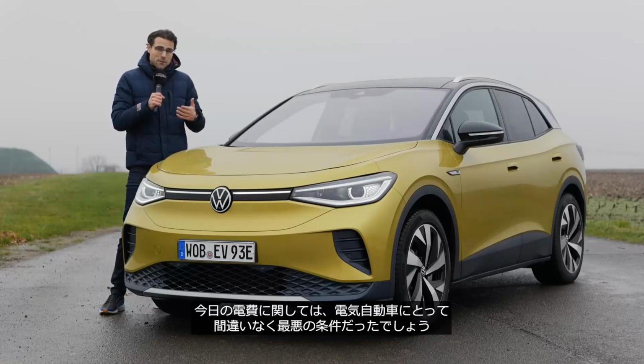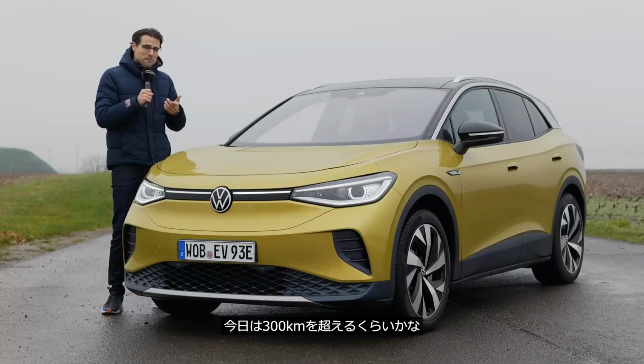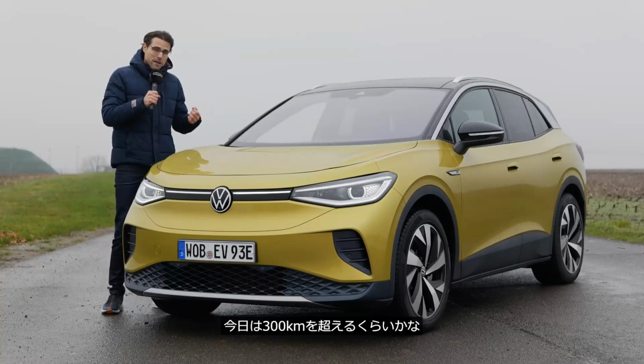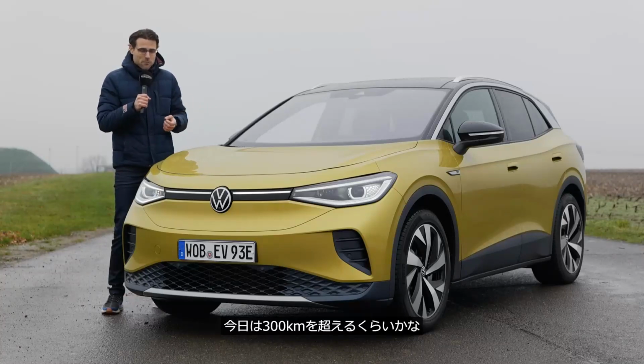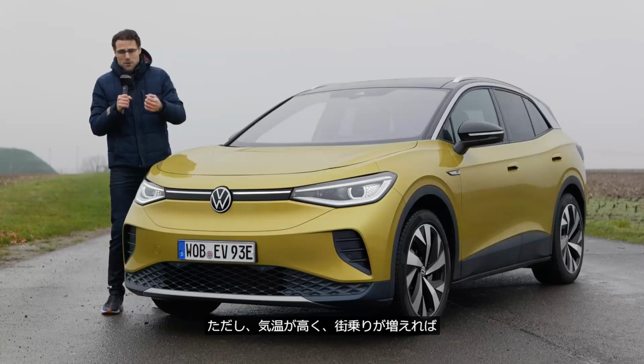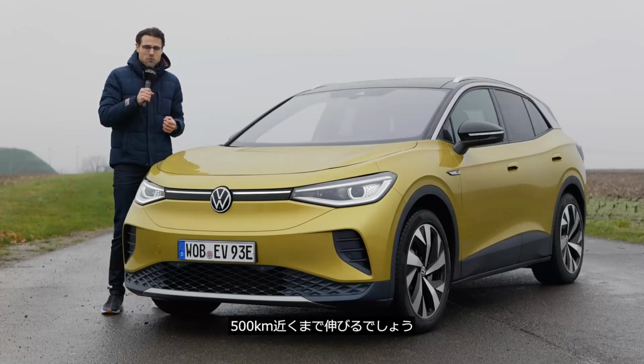As for the range figure for today, worst conditions definitely for the electric vehicle. So today more like 300 kilometers plus, 200 miles plus, which is more the official range of the small battery. However, when you have better temperatures and more city traffic and so on, then you can also go more towards this 300 miles plus and close to 500 kilometers.